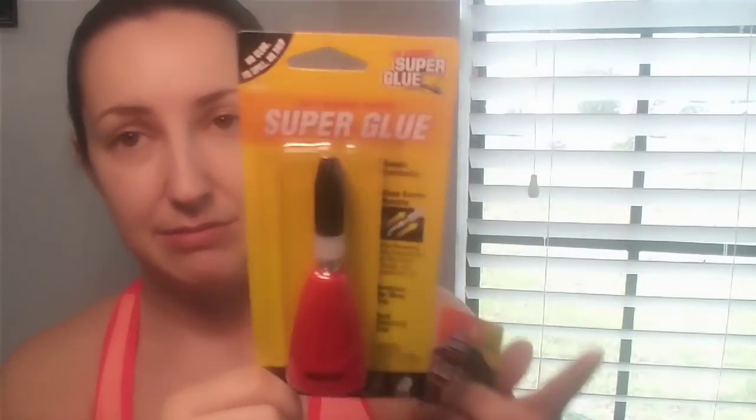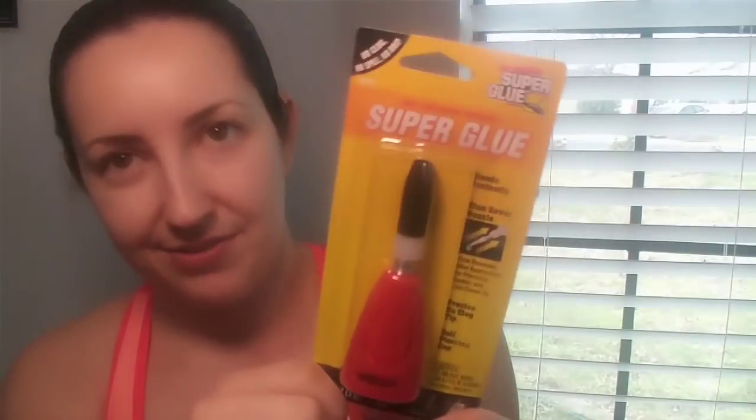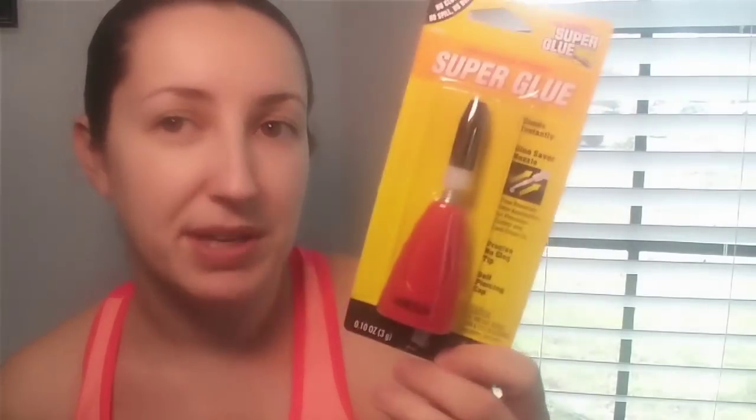Supposedly, this is supposed to help control the flow. So you put the glue inside and then this top comes in and you screw it in, and it's supposed to help keep it from getting stuck. So we'll see if that works. I really hope it does because if it does, that's a great thing to have and I definitely want to pick those up. The second thing I found was the Glue All Precision Tip Glue Pens.